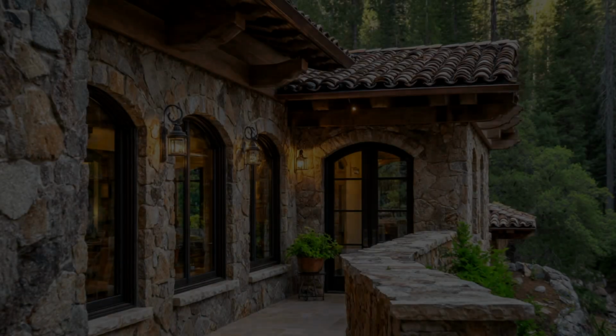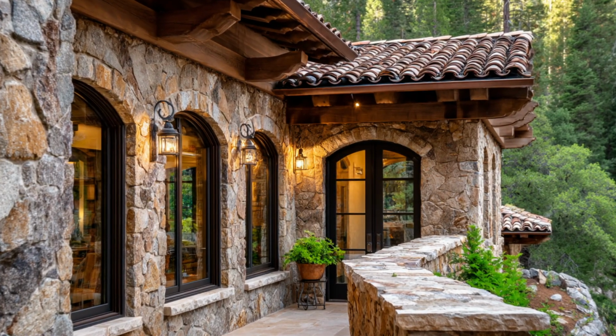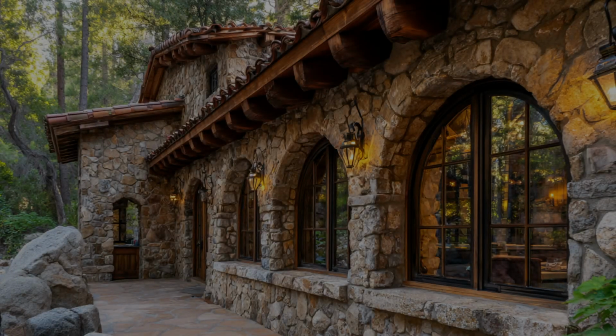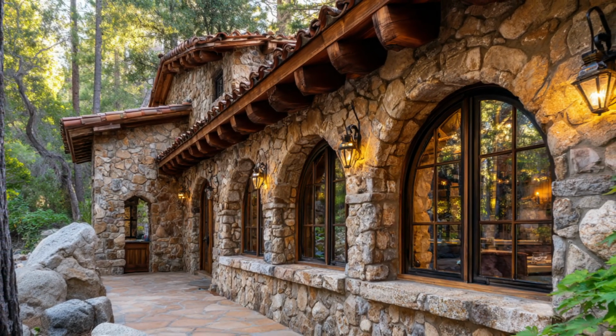The architecture of this tiny house is a perfect marriage of traditional craftsmanship and thoughtful design. Every stone has been carefully laid to create both durability and aesthetic harmony. The house doesn't rely on grandeur or excess. Instead, it celebrates simplicity and function.